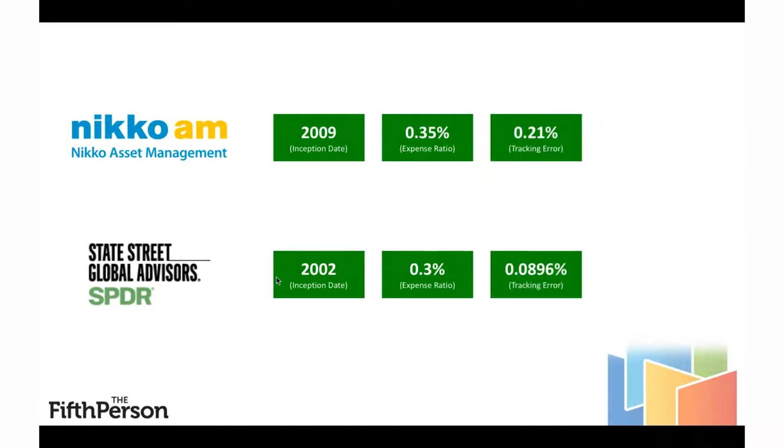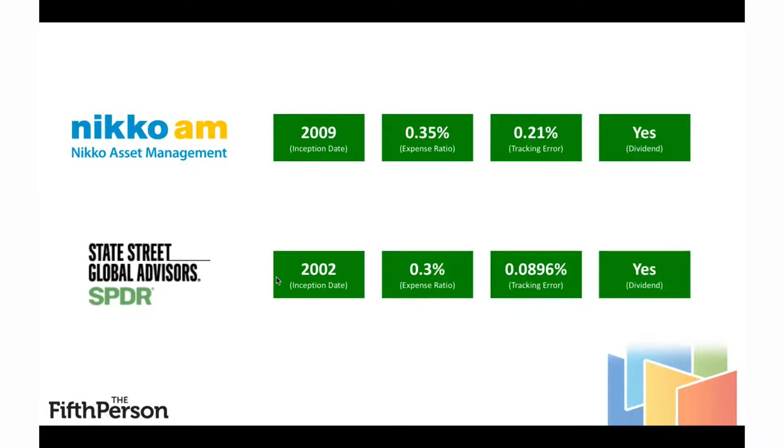Next is tracking error. If you realize, Nikko has higher tracking error as compared to SPDR. That means if you compare both of them, SPDR is very, very closely in line with the index. Okay, and both of them pay dividends. For the STI ETF, they pay dividends twice a year. Both of them pay the same thing, twice a year.